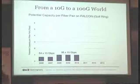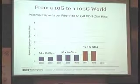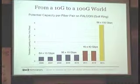In the past few years there has been a pretty big shift. The initial thought was we can do 40 gig waves on the cable, which would be 40 times 40. So a very strong increase there in the fiber pair's potential capacity. But with the 100 gig potential, it's soaring.